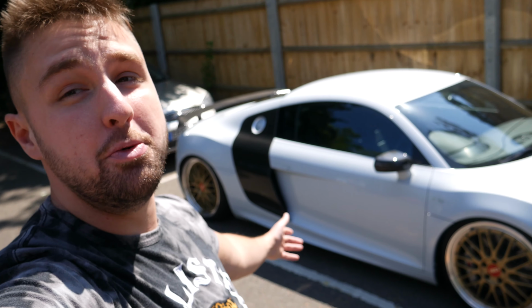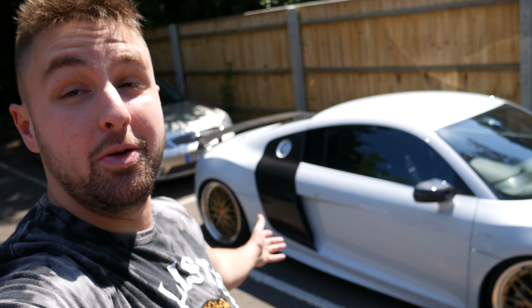I really like how this looks. But in all honesty, doing this to an old R8 wouldn't be super expensive, and it looks absolutely gorgeous. I love this car.